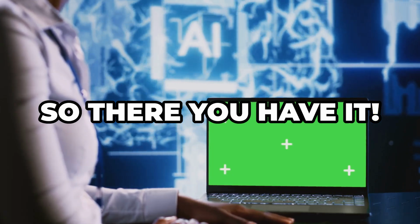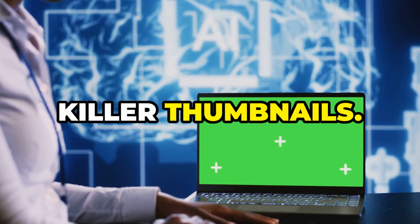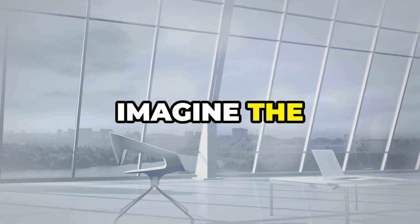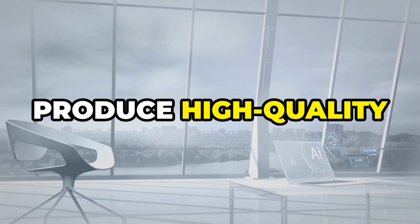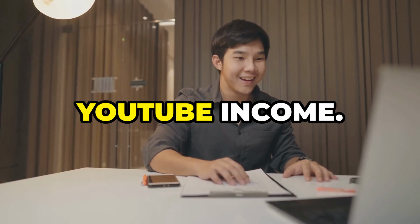So there you have it. ChatGPT for ideas, vidIQ for SEO, and Canva for those killer thumbnails. Using these tools together can transform your YouTube channel. Imagine the possibilities when you combine the power of these AI tools. You'll be able to produce high-quality content more efficiently and effectively. That's the trifecta to turbocharge your YouTube income.